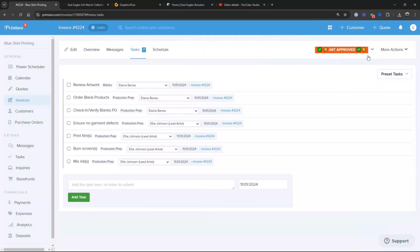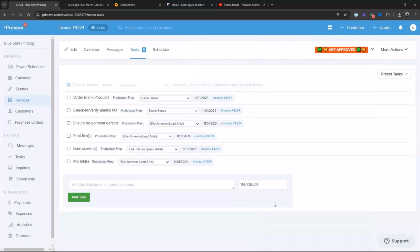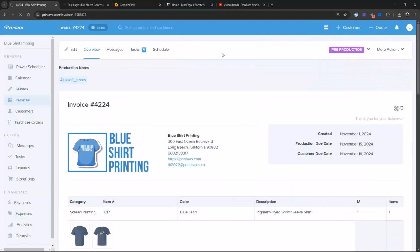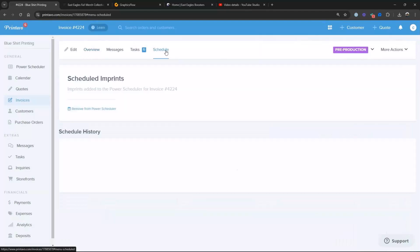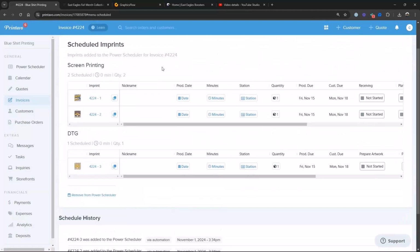But what we're going to do next is we're just going to pretend all this stuff got done. So we're going to check off all these tasks. And then we're going to move it into production. So I'm going to go over here and click on pre-production. In my Printavo account, as soon as I move it into pre-production, it throws these jobs onto the Power Scheduler. So everything that's in pre-production gets moved onto the Power Scheduler.